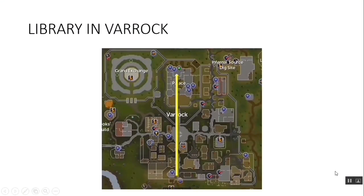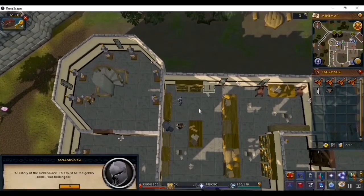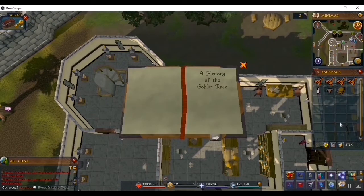Go to the library inside the Varrock Palace. When you get here, search this bookcase on the northwest corner against the wall. You will get a book in your inventory on goblins, and read that book.